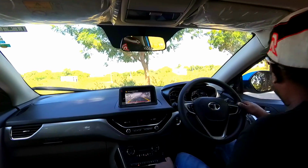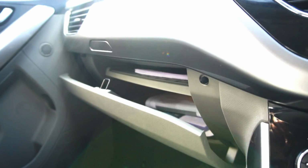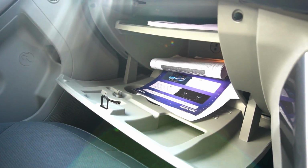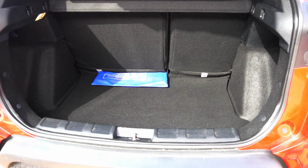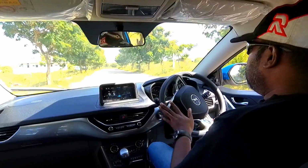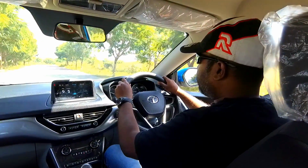spaces completely hassle-free. Now, talking about storage spaces, Tata claimed that they have incorporated around 31 utility spaces across the cabin, which includes a spacious glove box. We do get cup holders up front, we get bottle holders on the doors and even an umbrella holder. Boot space is 350 liters, which is more than what EcoSport and the Brezza offer, and this can be further increased thanks to the 60-40 split folding seats option.